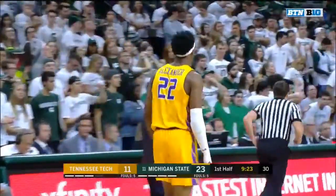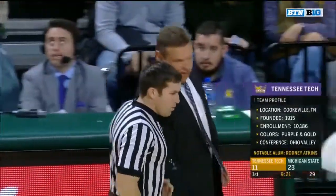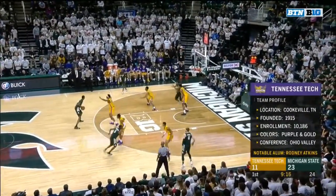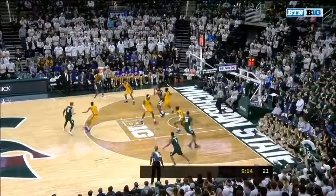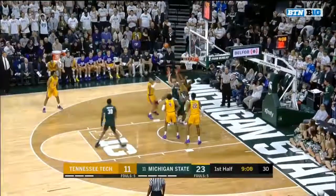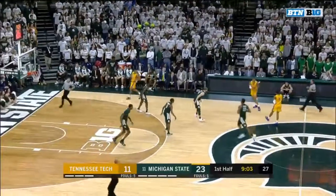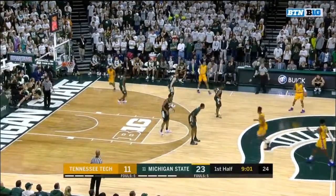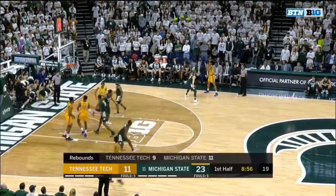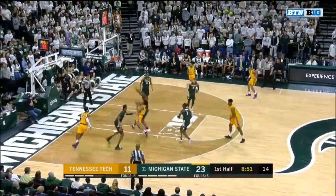Michigan State basketball. Tennessee Tech from Cookeville, Tennessee. Enrollment just over 10,000, as we talked about, in the Ohio Valley Conference. That is a very underrated league again this season. Can't leave Langford that wide open, although that time it worked for him. Tennessee Tech, after a slow start on the glass, they're starting to shore themselves up on the defensive glass, limiting the Spartans to one attempt. And that's going to be key, because against North Carolina, they were minus 30 in the rebounding category.